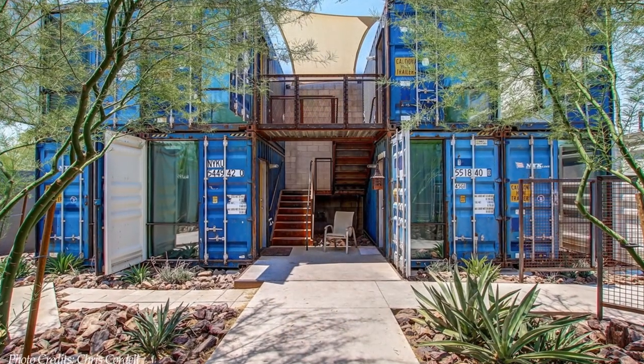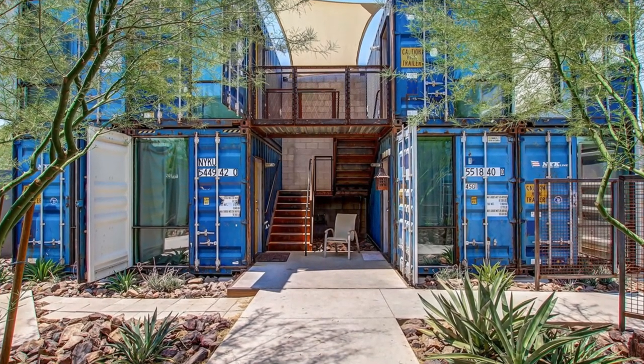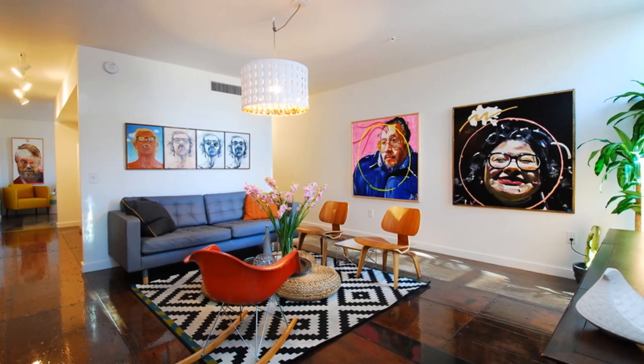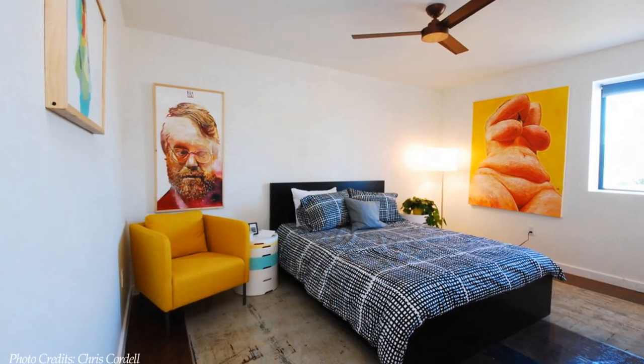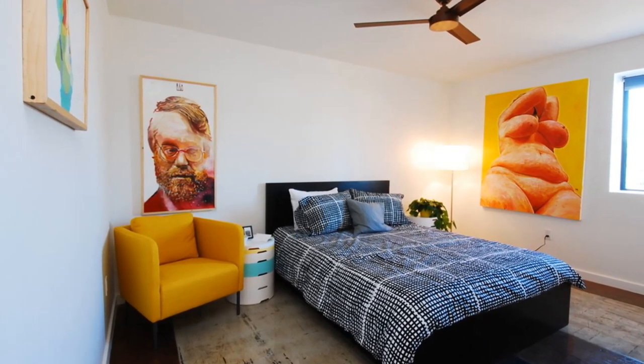From outside, you could easily dismiss this amazing container building, but the interior finishes did a lot of justice to this amazing development. We love the amazing interior finishes of these apartment buildings.